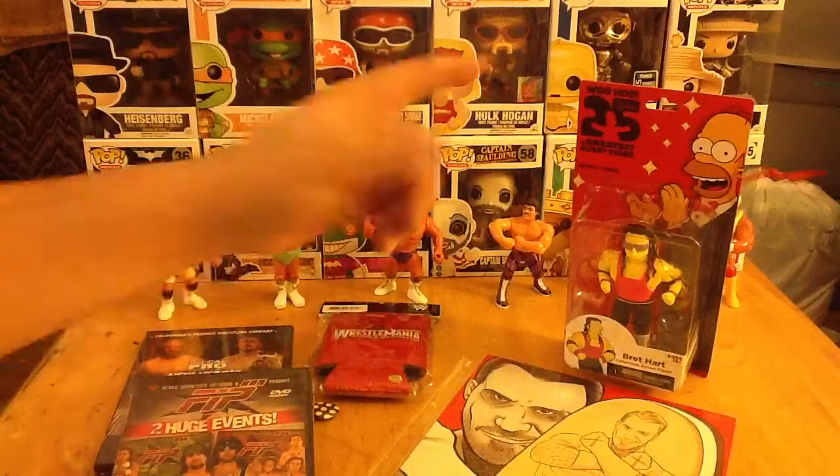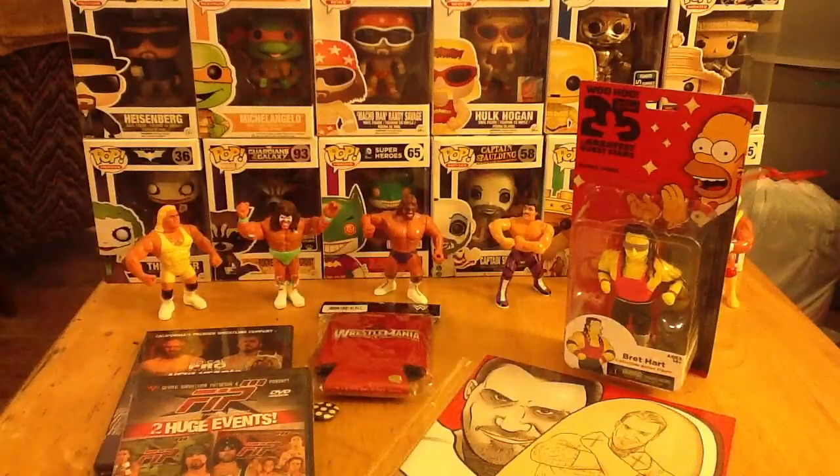I like CM Punk and everything, but I'd rather have it be signed by CM Punk, not an artist I don't really know. The top winner for this box for me is the figure, because Bret Hart is one of my favorites of all time. Had the pleasure of meeting him a couple years ago. One of the nicest guys you'll meet. And I love Simpsons, so it's a win-win.